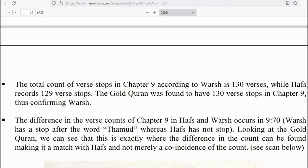I'm just giving a basic example here. Many people can check this online. People have examined this. For example, you could read this yourself. Total count of verse stops in chapter 9, according to Warsh, is 130 verses, while Hafs records 129 verse stops. The Gold Quran was found to have 130 verse stops in chapter 9, thus confirming Warsh. The difference in the verse counts of chapter 9 in Hafs and Warsh occurs in 9:70. Warsh has a stop after the word Thamud, whereas Hafs has not stopped. Looking at the Gold Quran, we can see that this is exactly where the difference in the count can be found, making it a match with Warsh and not merely a coincidence of the count.